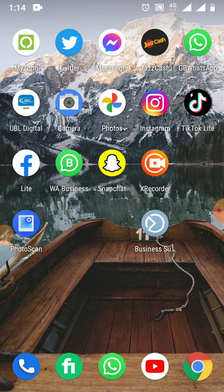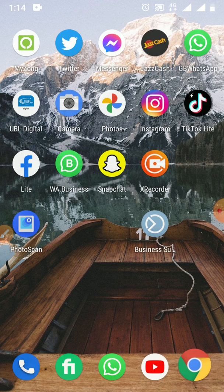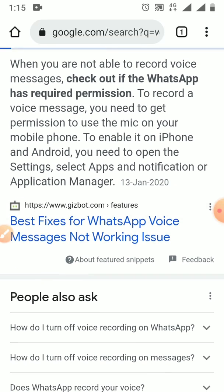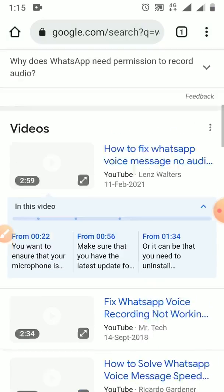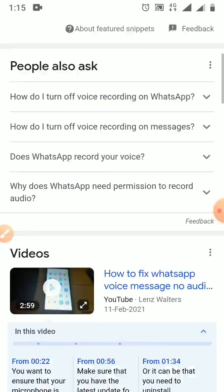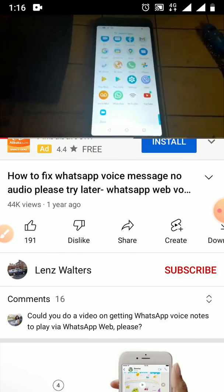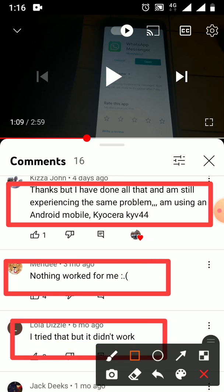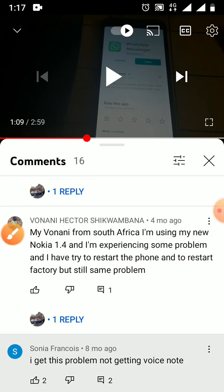You can also reboot, reinstall WhatsApp or give the permissions, etc., which are already explained in other videos and on Google. This video I made is unique, and this is the real solution to the problem many of us are facing. We have to wait for the new update from WhatsApp. You can see on Google that a lot of people already talk about it, and there are videos on YouTube like this, but people are still commenting that the solution didn't work. So I made this video for those types of users. Hope this video didn't bore you.